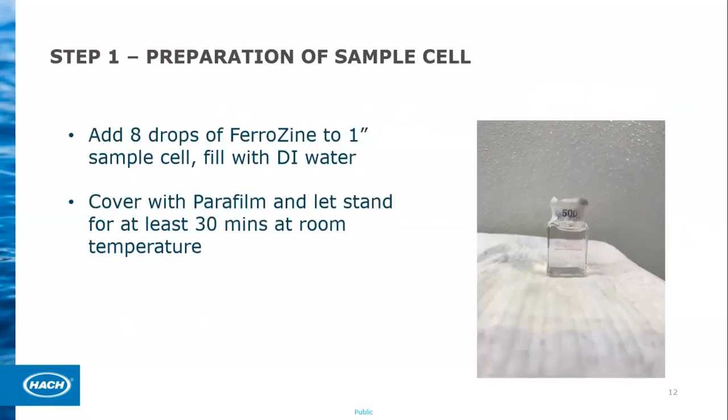Now, what I'm going to talk about is the actual procedure. So what do you do from step one to getting an iron reading? Well, what you see there is a 1-inch sample cell. That's a glass cell that's going to be used in the spectrophotometer that has iron in it.